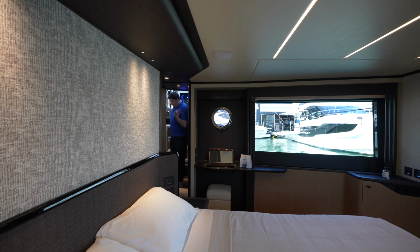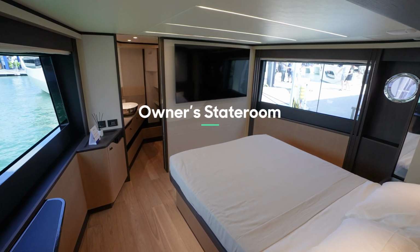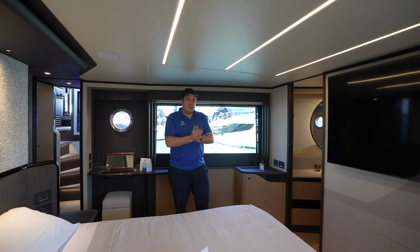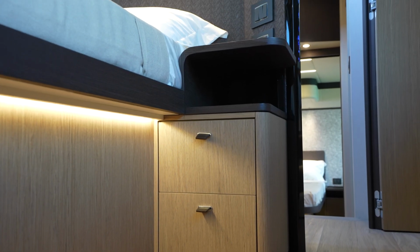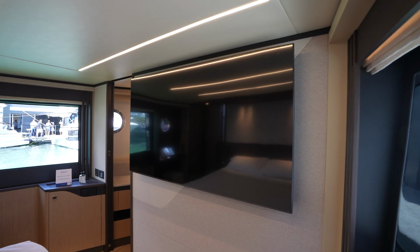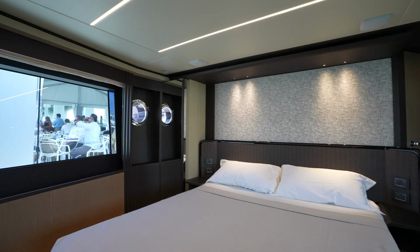Now we actually turn right and head forward at the bottom of the steps to get to the owner's stateroom on this boat, and yeah, it's a pretty nice space. Bear in mind that this boat is sub 55 feet. I mean, just look at the headroom I've got in here. It's totally flat floor around this king size bed. Enormous television up on this bulkhead here. It's ridiculously large for a cabin of this size, and lovely big picture windows.